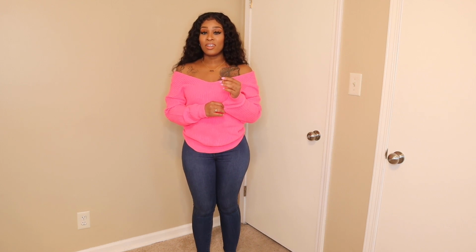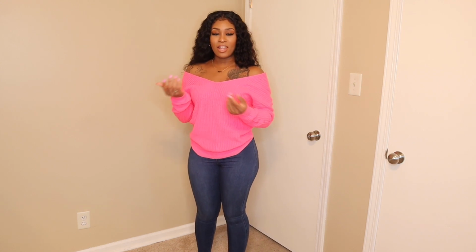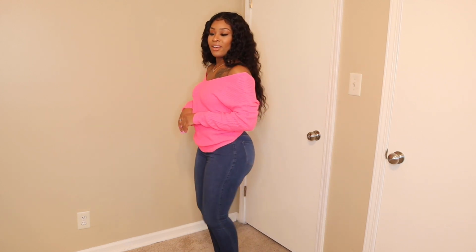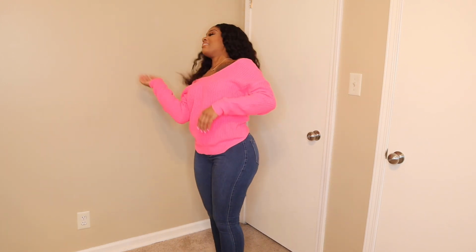And it feels good. And look, it stretches all the way down to my wrist. You know how those sweaters be short? I don't know, but you know what I mean. But I love, love, love it. And look how the back looks. It has this little tie-up knot part in the back. Really, really cute. This is so cute and classy.